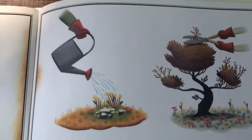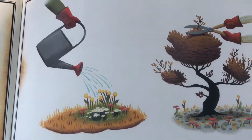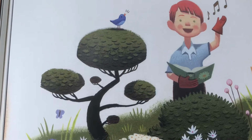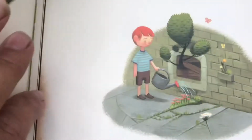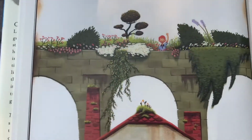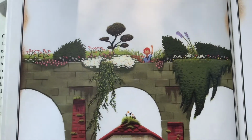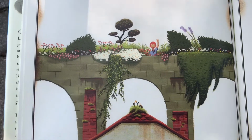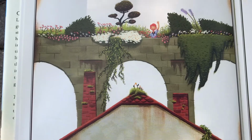But thanks to Liam's planning and his new handy tools and a little help from the sun, the plants soon awoke from their winter sleep. The garden had always wanted to explore the rest of the city, and that spring, it was finally ready to make its move. Once again, the tough little weeds and the mosses set out first.